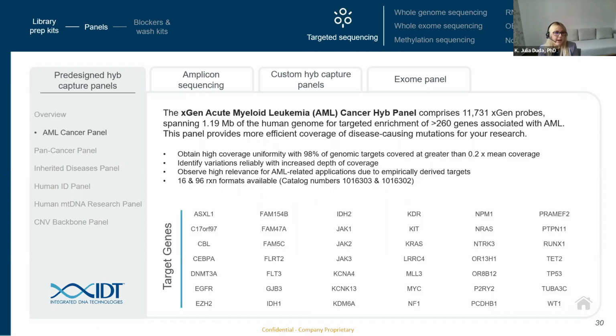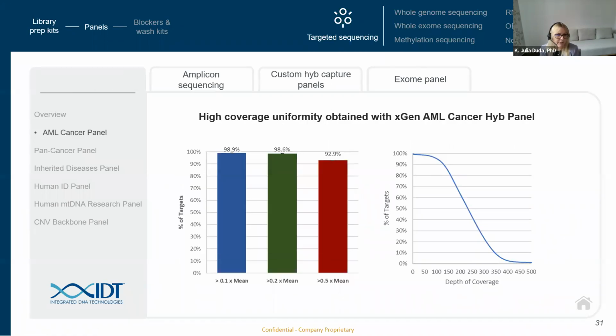So firstly, the AML panel targets more than 260 recurrently mutated genes associated with acute myeloid leukemia. Some of these target genes are listed in the table, and the full target list is always available on our website. When validating the panel, we have consistently obtained high coverage uniformity as presented in the data here. Greater than 0.2 mean coverage is observed for more than 98% of the targets.